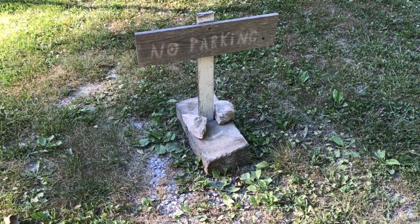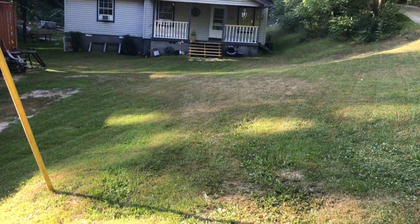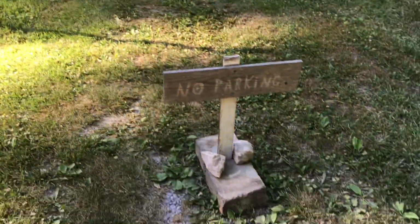I had to do this because anytime somebody came to my house, they thought it was cool to just park in the middle of my front yard. Don't park on my grass, man.